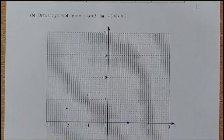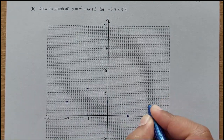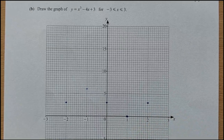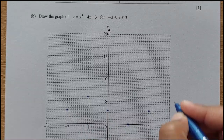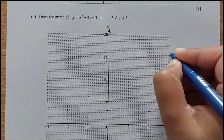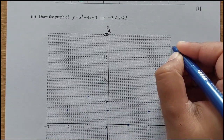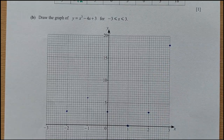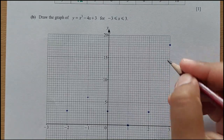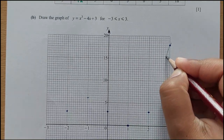For 2, it is 3. For 2, it is again 3, right? And for 3, the value is 18. For 3, 15, 16, 17, 18, this point. So let me connect all the points to get a smooth curve. Let me do it.